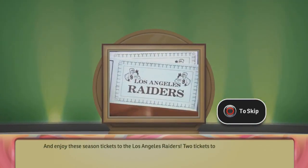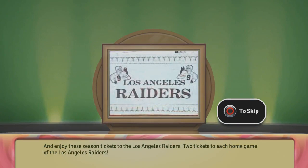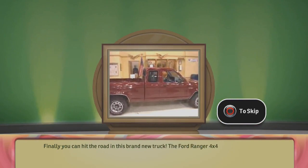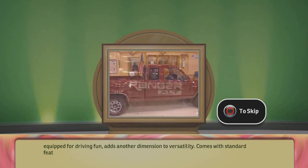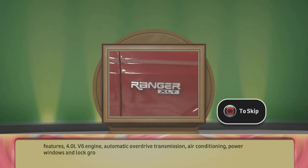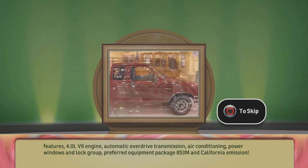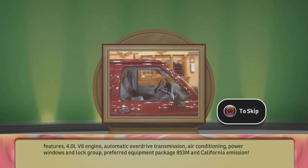And enjoy these season tickets to the Los Angeles Raiders. 2 tickets to each home game of the Los Angeles Raiders. Finally, you can hit the road in this brand new truck. The Ford Ranger 4x4 Super Cab, equipped for driving fun, adds another dimension to versatility. Comes with standard features, 4.0-liter V6 engine, automatic overdrive transmission, air conditioning, power windows and locked roof, preferred equipment package 853M and California emission.